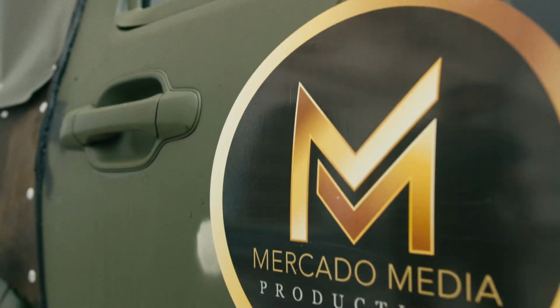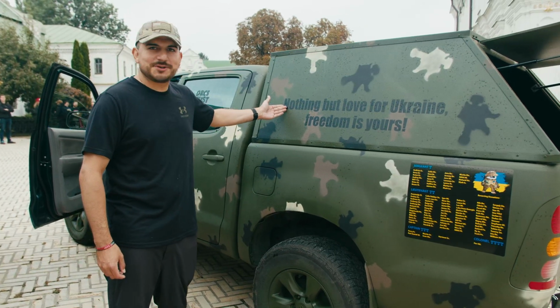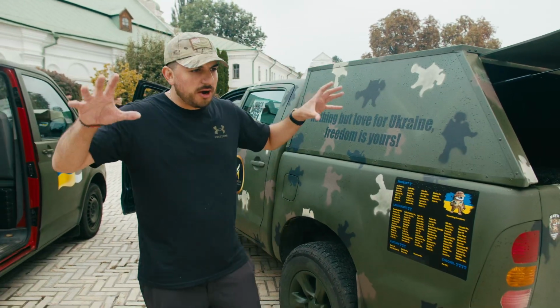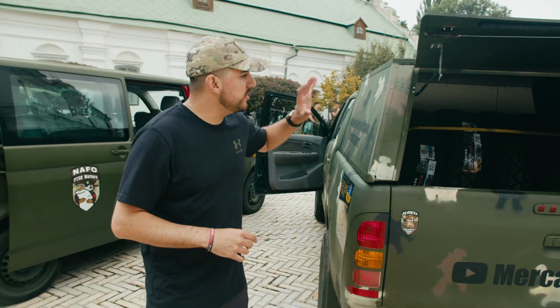Orcs must die on the window. As you guys can see, you got nothing but love for Ukraine. Freedom is yours. On the back here, you got the hard top on this truck. The last truck we had in July was open. It had bars, so they can put a 50 cal on it or a 240 on the top. But this one's a hard top.